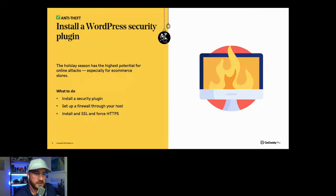And then, like we mentioned before, install an SSL and enforce HTTPS. These are things that should be coming from your host, and your host will be able to help you set those things up. Enforcing HTTPS you can do either through your host or with a WordPress plugin as well. And thank you, Sandy. It looks like Sandy added some more resources there in the chat. Avalara and WordFriends, and Secure is another really good WordPress security plugin as well. Definitely check that out.